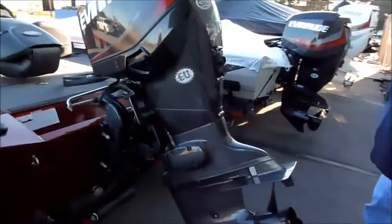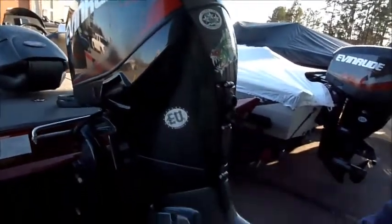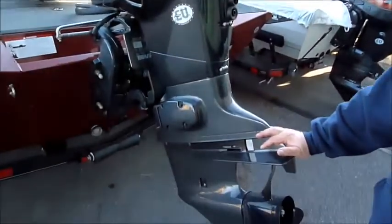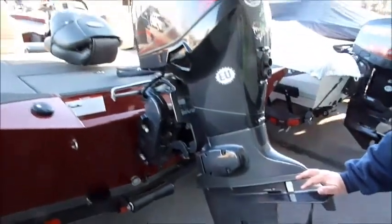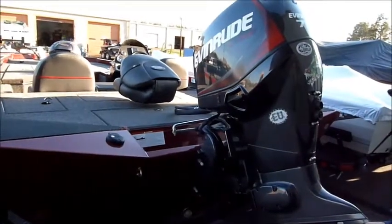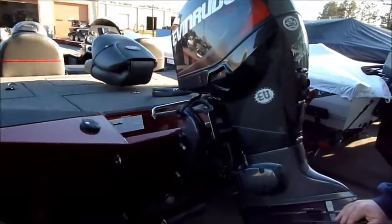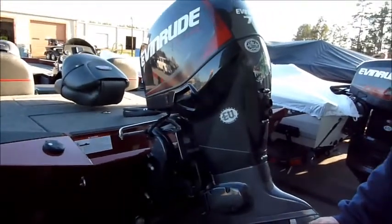Evinrude 75 E-TEC, 7 years of warranty. Doesn't need its first service for 3 years or 300 hours. Burns cleaner than any four-stroke on the market. This is a two-stroke motor, but burns cleaner than any four-stroke on the market. Has 25% more torque than any four-stroke on the market.